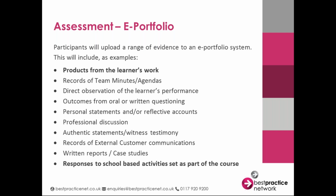And there may be written reports or case studies. So again, an example where you write up activities you've been involved in, but they're based on real live activities, not theoretical knowledge that you might use. And responses to school-based activities set as part of the course. So we may ask you to go back to school, to engage in A, B, and C, to write that up, or to take photographs, or to provide the documents that relate to that.